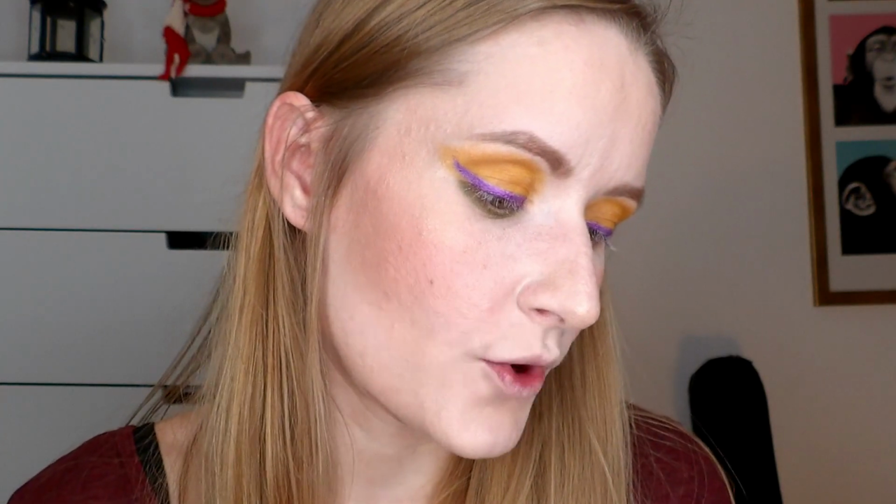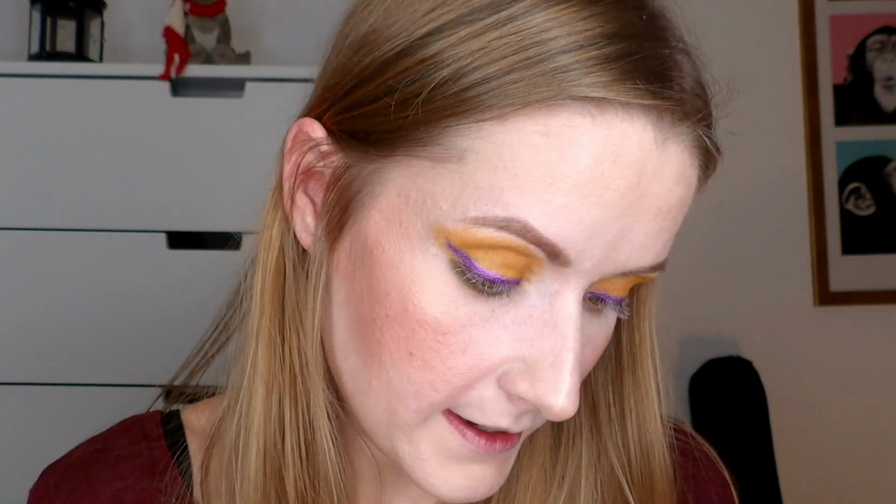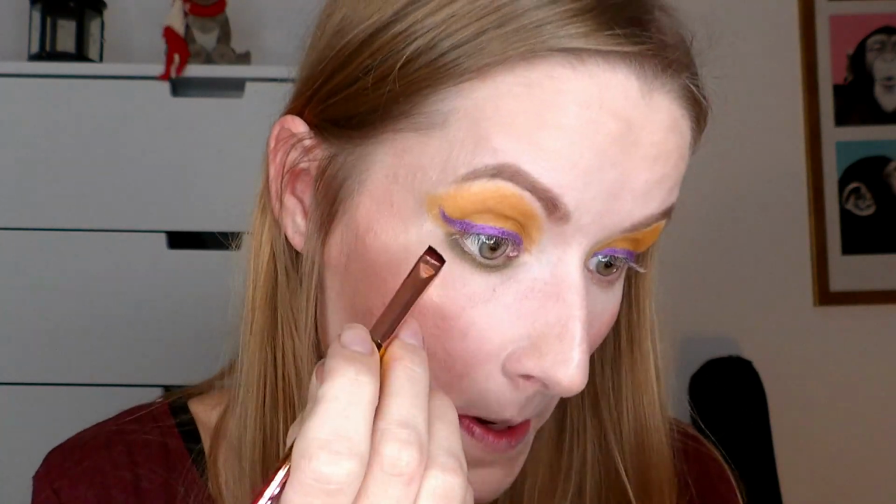Okay, so I'm gonna do the other eye off camera, so I'm just gonna finish up this one. I'm gonna now use the color Busted on a more dense brush, and then I'm gonna put it more on the outer part of my lower lash line. Let's see how that goes.